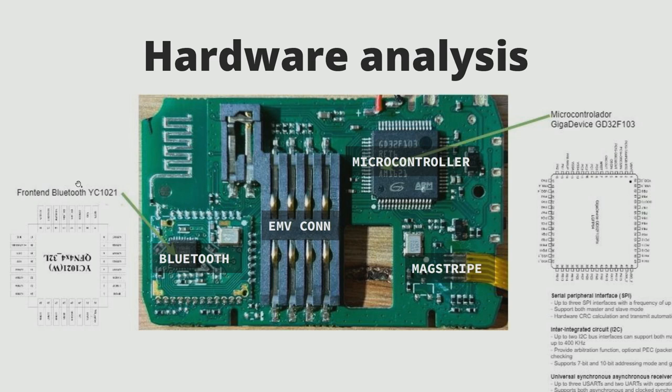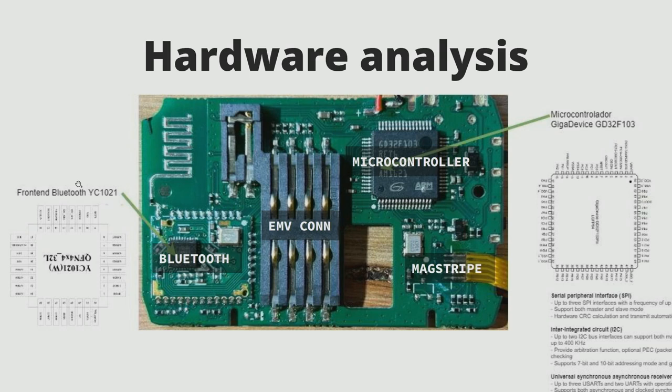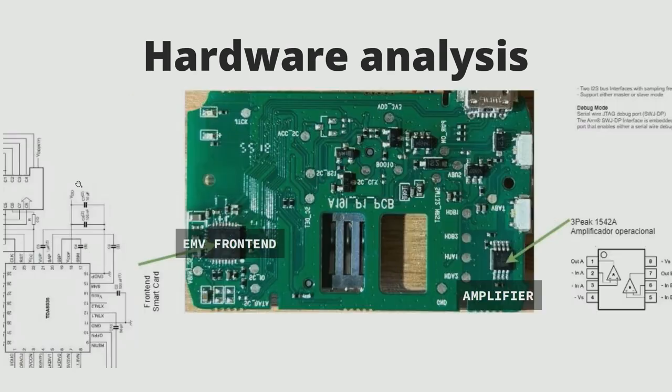But you can see right here, this is really basic. These are the connectors and the things that you might find in these devices. You have a Bluetooth connector, an EMV connector where we connect to the chip, a controller, a magstripe reader, which is pretty much a tape head connected to an amplifier. And in the back, you can see the amplifier and the EMV front end. And of course, the Bluetooth, which you have said already.